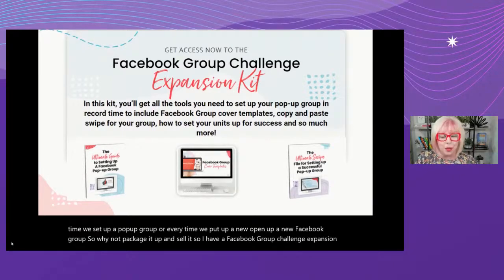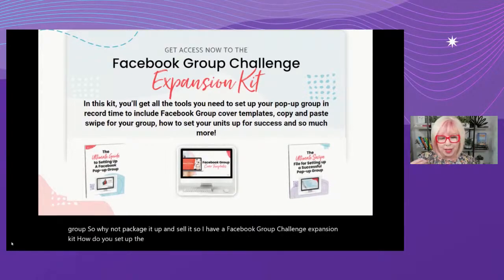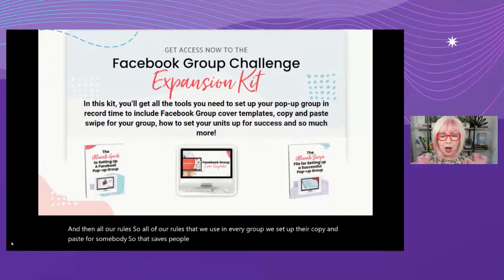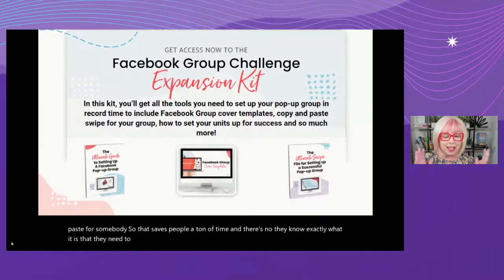How do you set up the group? Some templates for the cover, and then all our rules. So all of our rules that we use in every group we set up, they're copy and paste for somebody. So that saves people a ton of time, and they know exactly what it is that they need to do. And this sells, it's like a complete transformation.